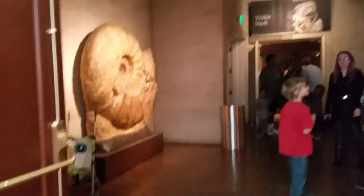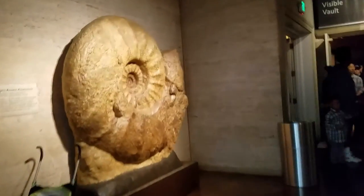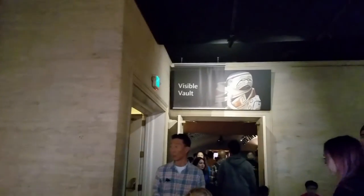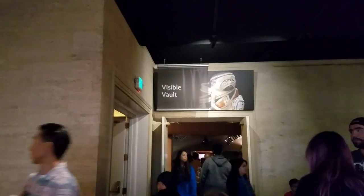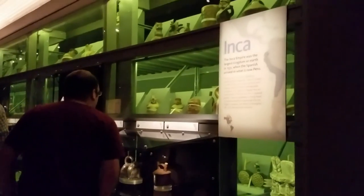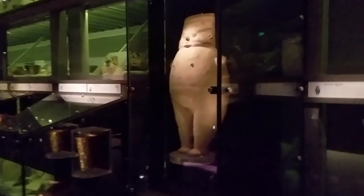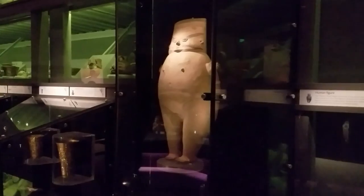We are on the second floor of the museum, and it's on to the next exhibit, guys. This one is called Visible Vault. This exhibit showcases over 600 objects from the ancient civilizations of Latin America. Huh, this guy's shaped kind of funny.